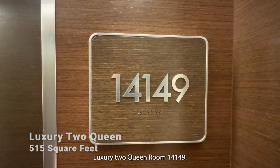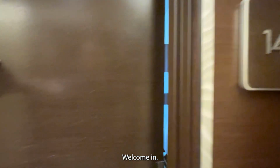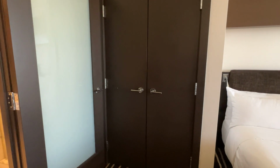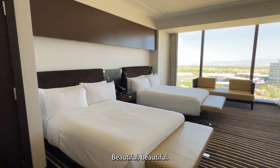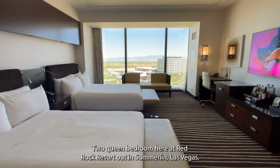Red Rock, Luxury 2 Queen, room 14149. Welcome in. All right. Beautiful, beautiful 2 Queen bedroom here at Red Rock Resort out in Summerlin, Las Vegas.